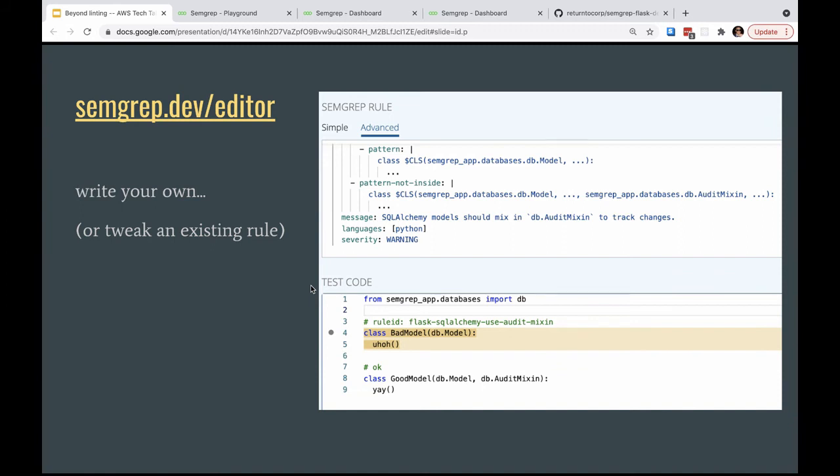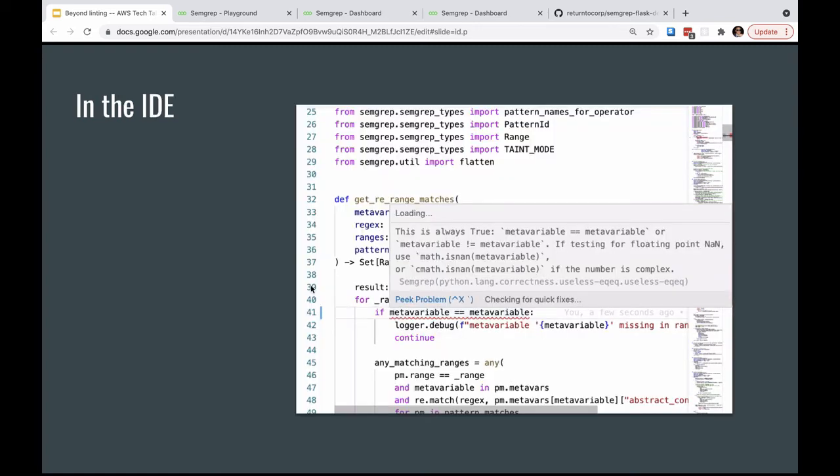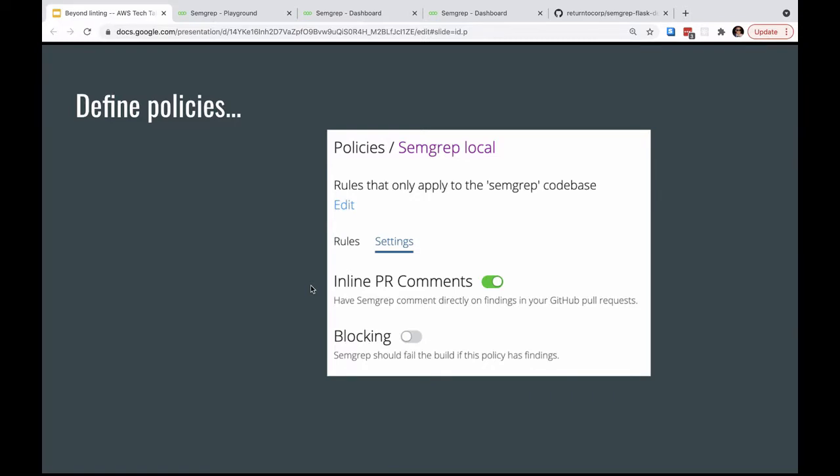If you wrote a rule and it applies outside your environment, you can contribute it back up into our registry and get your name on a rule and have people start using what you wrote. Once you have these rules decided, you can then deliver them to your developers. They can see findings in their IDE. You can then define how you want to affect the developer's workflow when they see a finding using a policy.